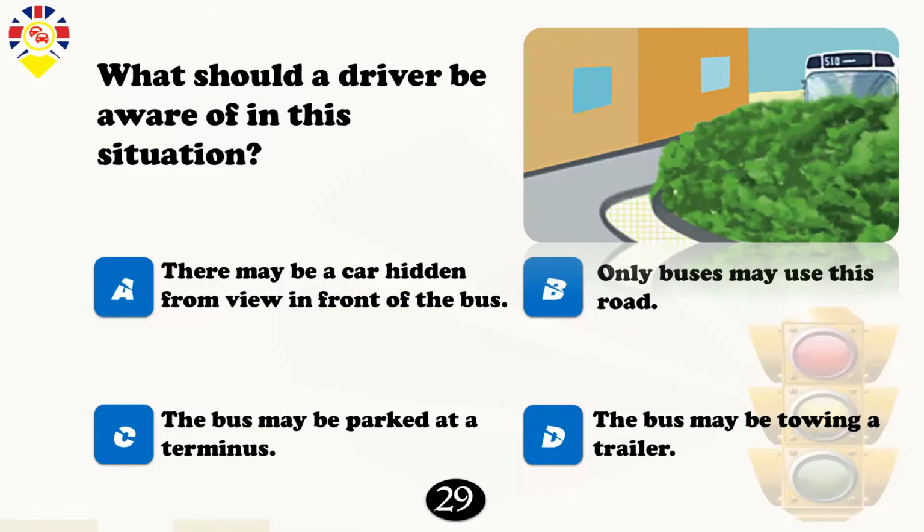What should a driver be aware of in this situation? There may be a car hidden from view in front of the bus. Only buses may use this road. The bus may be parked at a terminus. The bus may be towing a trailer.